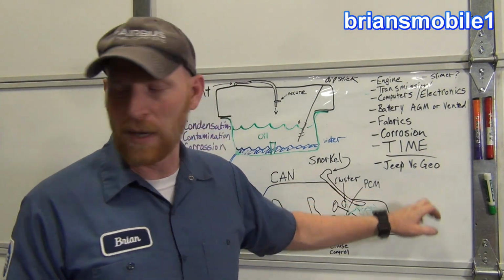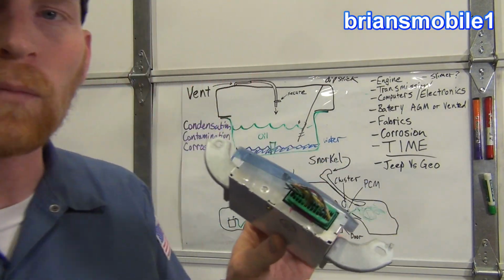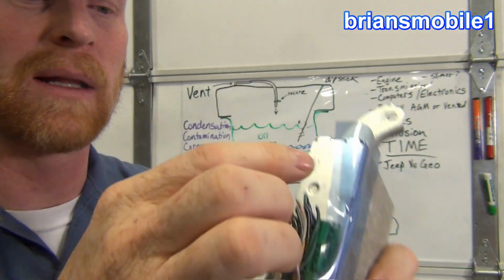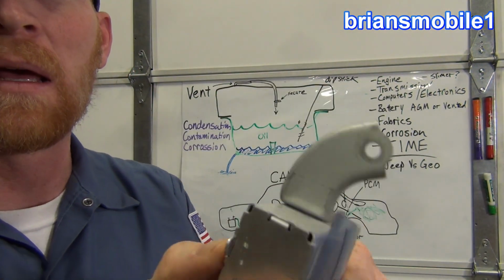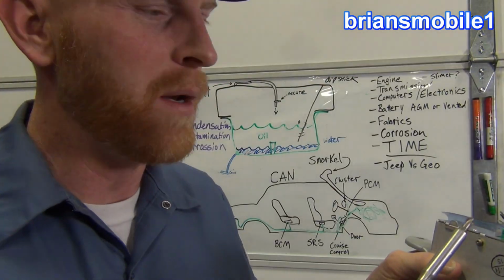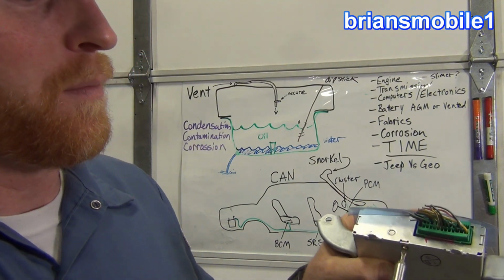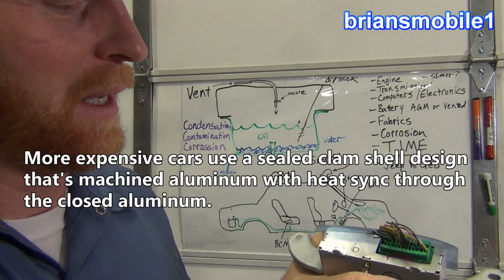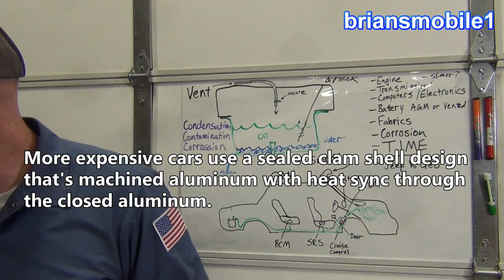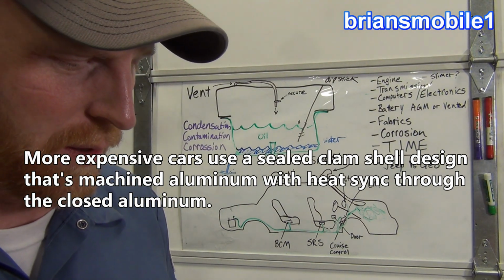Geo Metros, I noticed on those, the flood ones that I've seen, you see how there's all these gaps and it's not sealed up very well? I mean, this is just rattling. The green board is literally right in through that crack. It's just inside of there. But I notice in those cheaper cars, they don't go to the lengths to make it hard for water to get in, whether it's a fuse block or a computer or anything. They just don't try as hard, it seems.